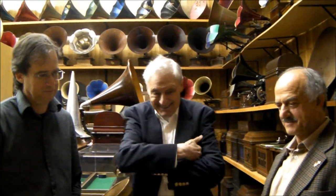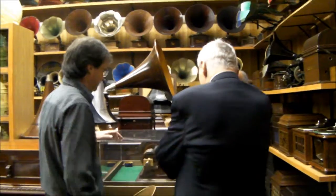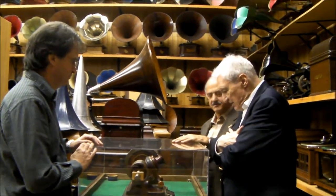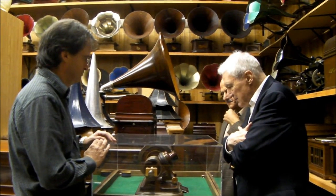Yeah, they're nice little things. Nice toys. Did you want to show this nice toy? This one here is the oldest one we have. This is an Edison tinfoil phonograph licensed by us and made in England. Oh my goodness.